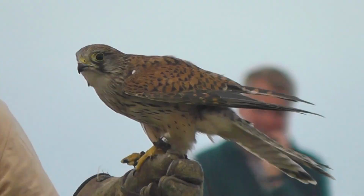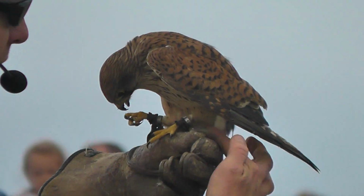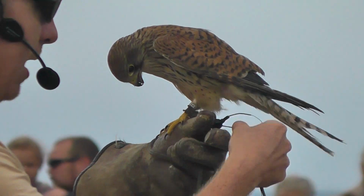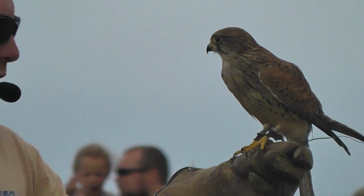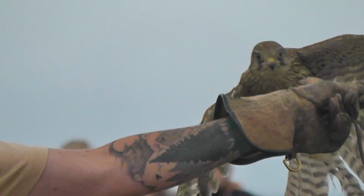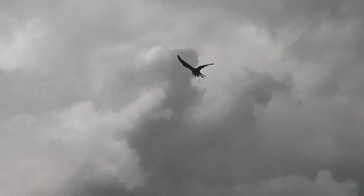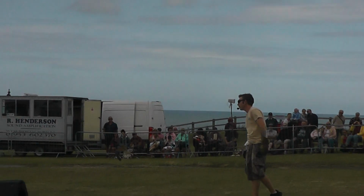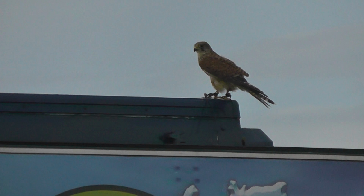Now, just because they're designed to catch rodents doesn't mean that's all they're going to catch. They will catch insects, they will catch some birds as well, especially in the early spring where you've got mayflies erupting from rivers. They'll go after those, and dragonflies and all sorts of meals. So they're very, very good little hunters, and they're really efficient things. They don't waste their energy if they don't have to.